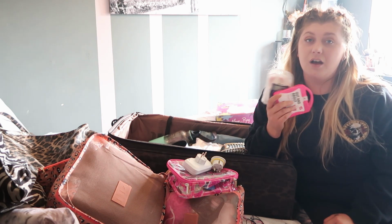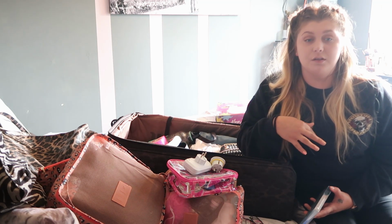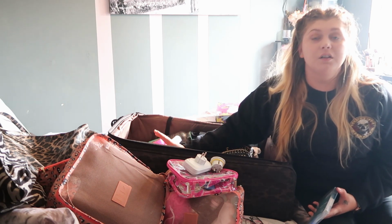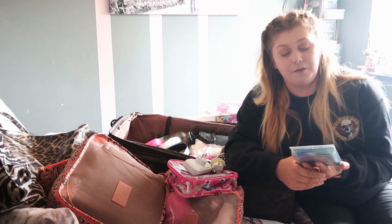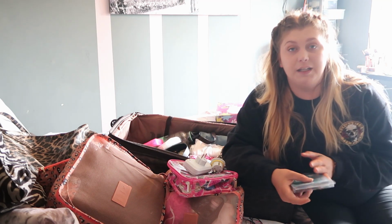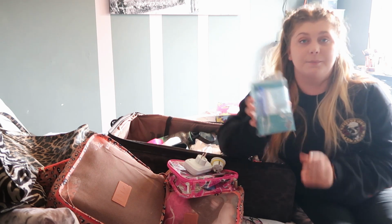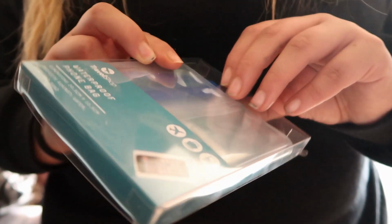these are essential. Like I said, this video is just me telling you some essential stuff that I have got and used, which is not a full pack video because I'm not actually packing, I'm taking stuff out. But another thing that I have picked up, which was from Home Bargains, again it was 99p, is this waterproof phone bag. I absolutely love it.